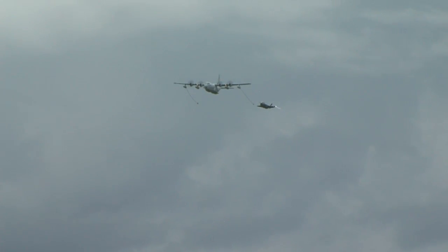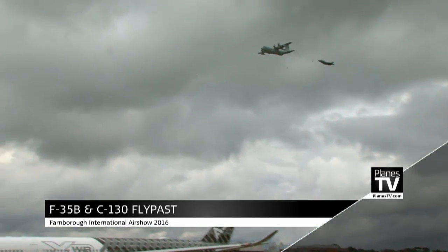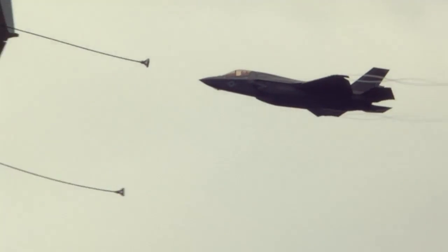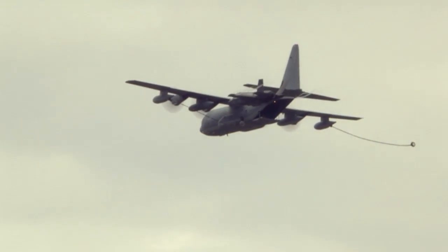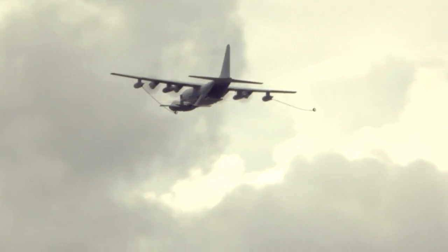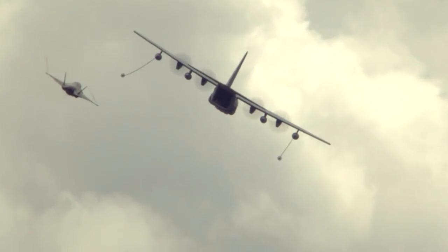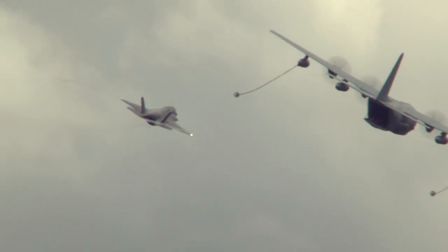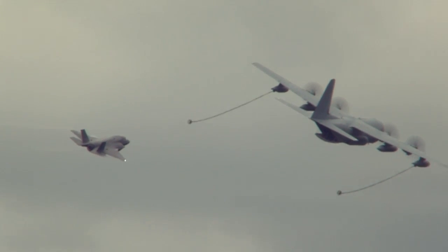Very close into the hose for flight refueling. You can see the flight refueling probe on the snout of the Lightning. Smoke coming off, or is it just humidity off the wingtips? It's just the humidity, I think, unless you've got smoke winders on. No, it must be just humidity. That's a good shot. Yeah, we like that.